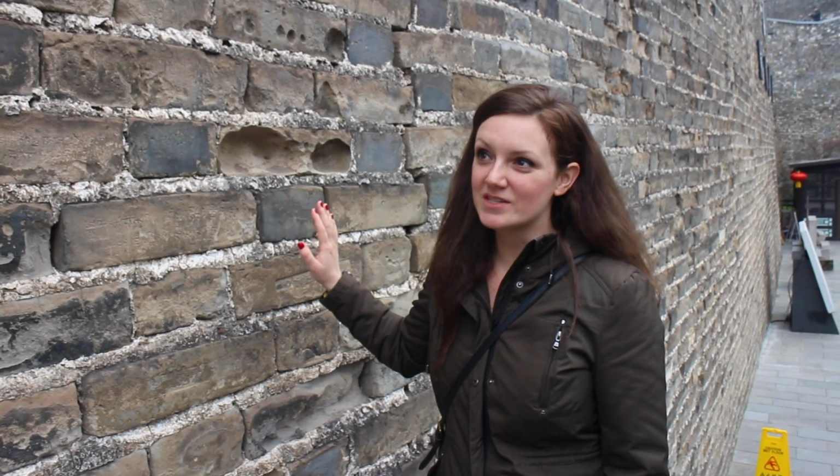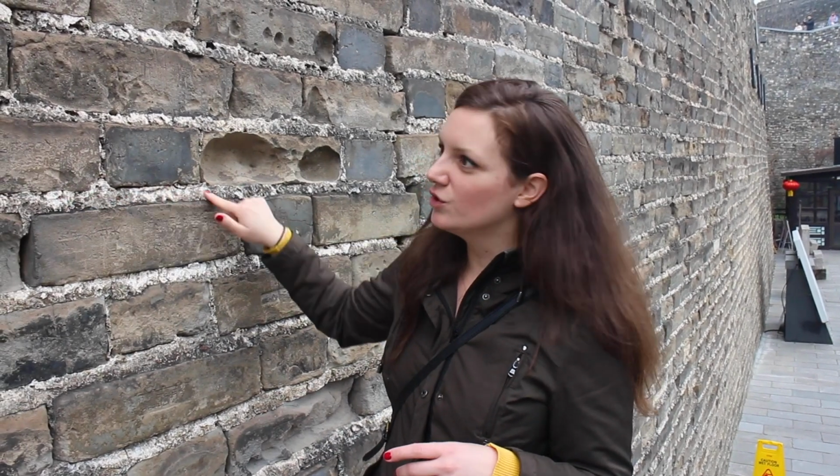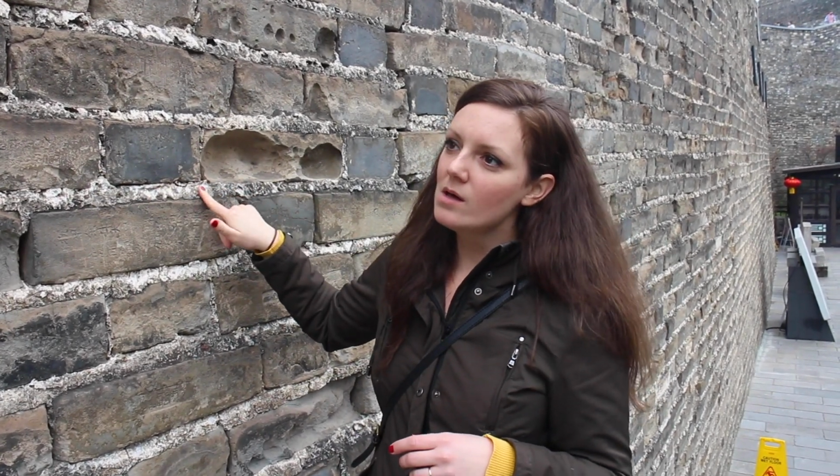Okay, so one of the really interesting facts that I read about this wall is that there isn't any historical record of what glue they used to build the wall. The legend says that it was glutinous rice juice that was the glue of the wall, which I just think is so cool. So it's fun.